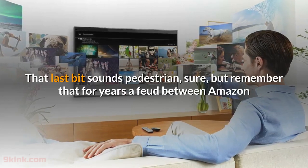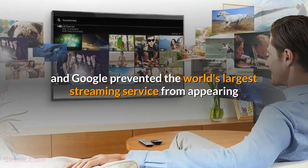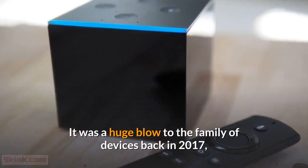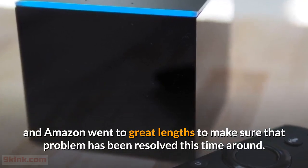That last bit sounds pedestrian, sure, but remember that for years a feud between Amazon and Google prevented the world's largest streaming service from appearing as a native app on Amazon's streaming devices. It was a huge blow to the family of devices back in 2017, and Amazon went to great lengths to make sure that problem has been resolved this time around.